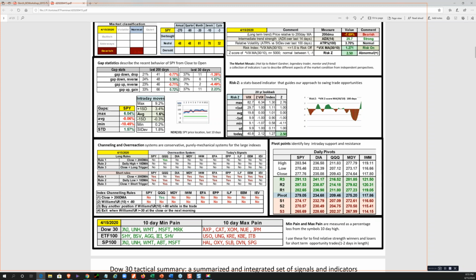The 10-day max pain has a couple new members in there. Nucor Steel is on there now, and then AXP has moved into the number 1 max pain condition. Winning guys are Microsoft, Merck, Walmart, Johnson & Johnson.